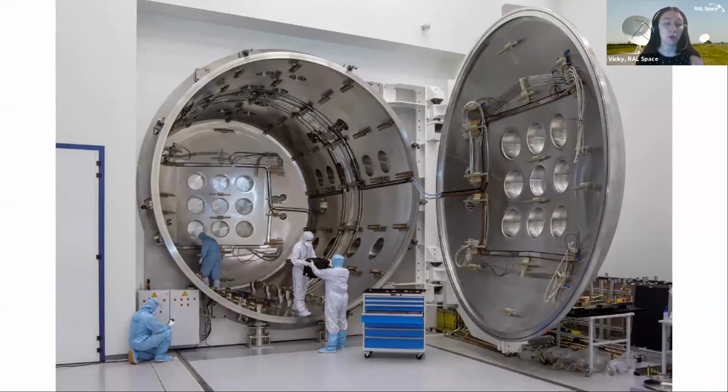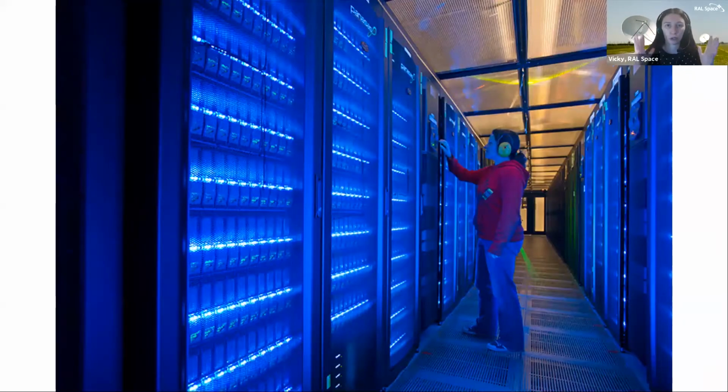So we then help to collect all of that information and we store it on a big supercomputer called Jasmine. And Jasmine can store about 45 petabytes of data. Just to give you an idea of what that is, a typical smartphone these days has about 64 gigabytes of data. So Jasmine would be the equivalent of 700,000 of those smartphones.